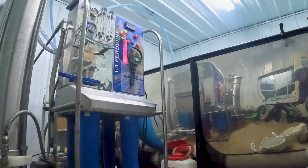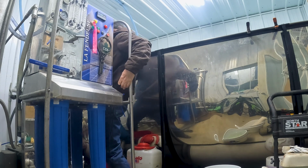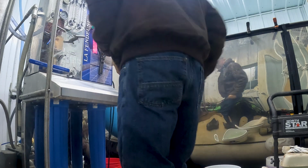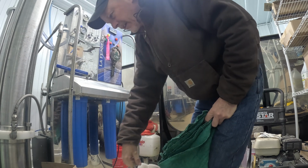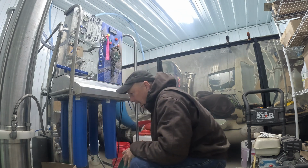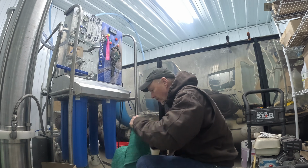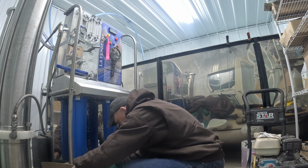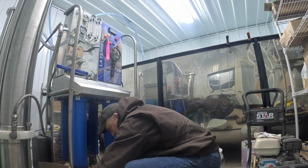Let me show you what I'm gonna do when I change the filters out in the RO. I don't always use a towel, that's for sure. I'm not concerned about water in here, but recently I saw some water and I don't know what to think. Do I have a leak up inside of one of these tubes or some of the plumbing somewhere? I just don't know. So today I'm actually gonna leave this towel here to catch some of the water that's gonna come out of these two filters when I pull the filters out.